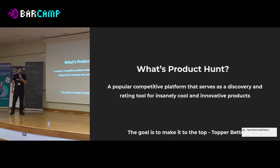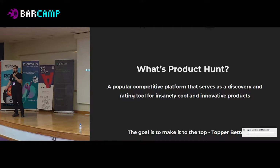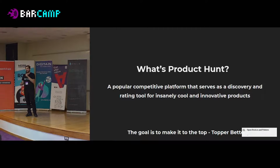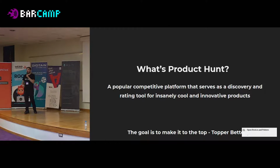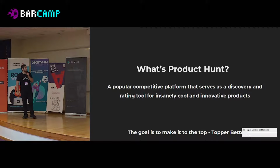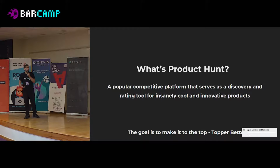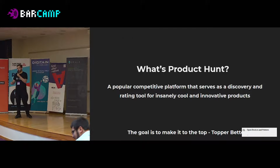So, first of all, what is Product Hunt? Actually, Product Hunt is like Facebook. It's a social media designed for the product owners who are making the product. Whenever you are creating a product, you can go there and launch there. It's a very competitive platform, and you can see products of Google, Facebook. Recently, Libra was hunted there, and other newly designed products can go there.